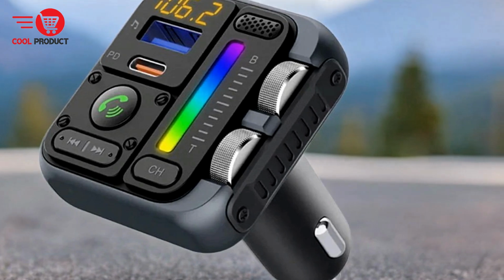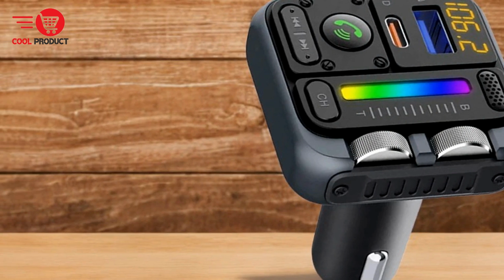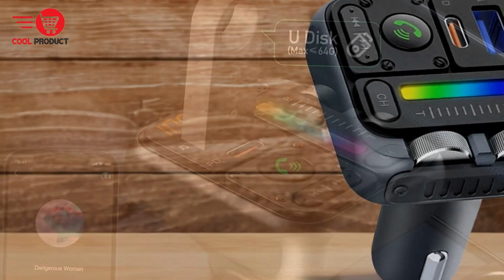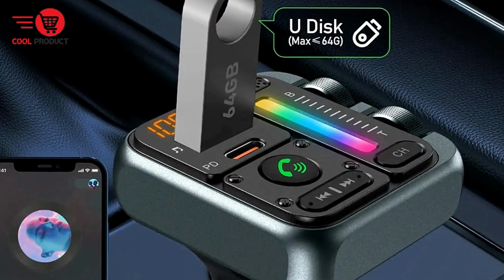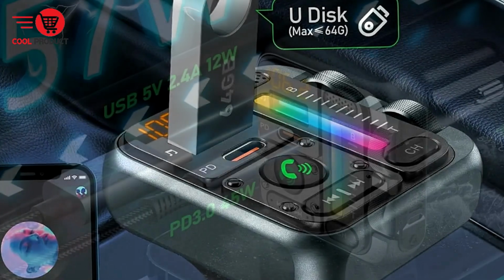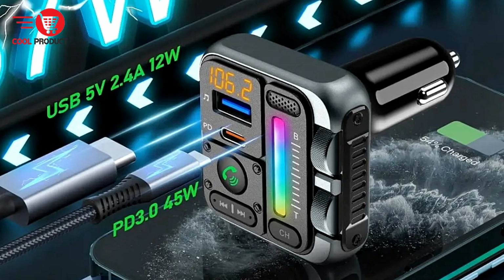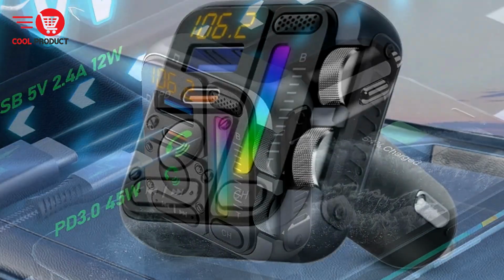Total 57W fast charging. Multiple ports equipped with a 45W PD Type-C port and a 12W QC3.0 USB port, allowing simultaneous charging of two devices with overcharge protection. USB port. The additional USB port can charge devices and read music files from a U-disc, supporting MP3, WMA, WAV, APE, and FLAC formats.